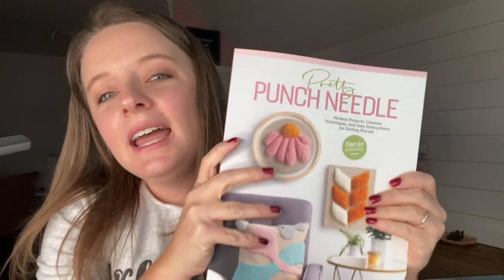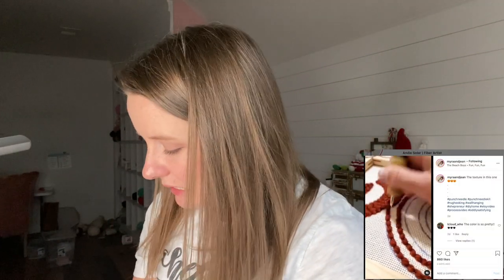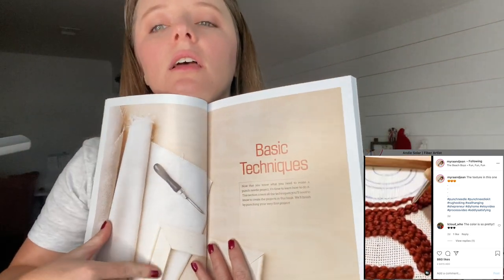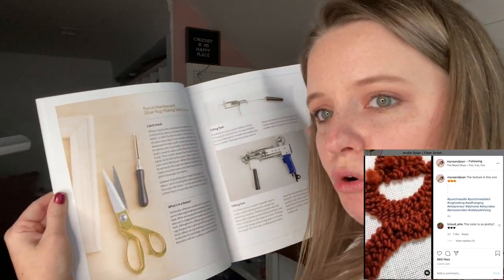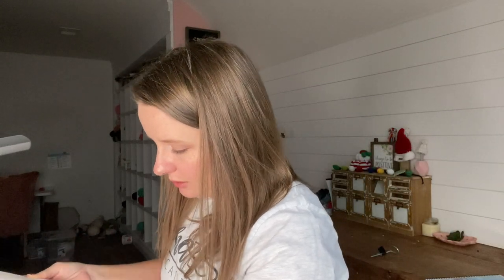It is brand new, and it is all about punch needle, which is not crochet specific, but it is yarn specific. And we have lots of yarn. All those cubby holes are filled with yarn as crocheters and knitters. This book tells you how to make your own setup so you can do punch needling, tells you all of the tools that you need, the types of fabric, where you can get your tools, all of these things. And then she has some patterns that you can use to actually make your punch needle projects.